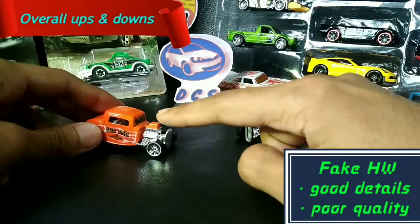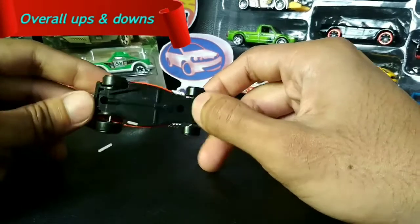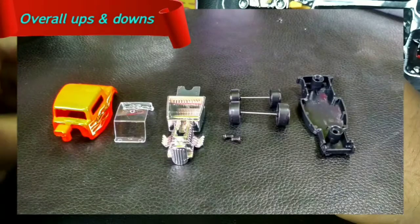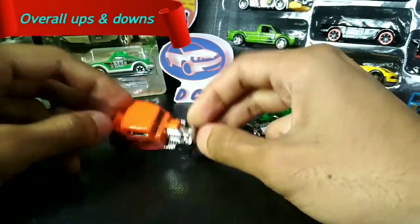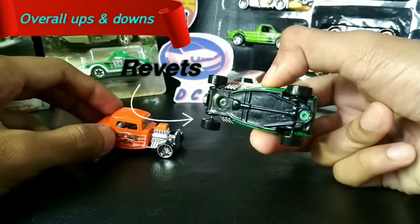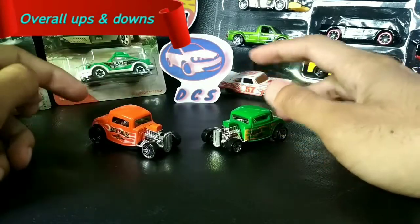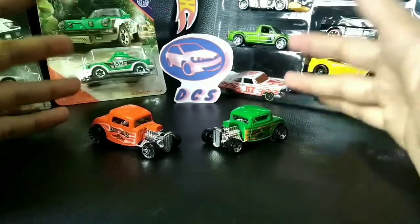But there's one useful thing, guys, which I think Hot Wheels should also recognize: putting screws instead of rivets. You can just unscrew this car and do a paint job on this, or customize it yourself, like changing the wheels and stuff, which will be a lot easier than rivets, which are really hard to drill and change the wheels or customize yourself. So I recommend Hot Wheels put screws instead of rivets. So that's the thing, and that's the overall ups and downs, guys.